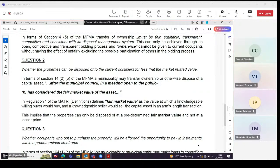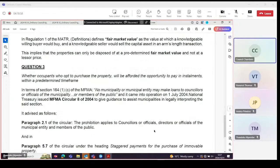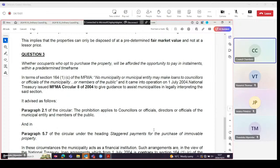of the asset. And again, regulation 1 of the municipal asset transfer regulation defines fair market value as a value at which a knowledgeable willing buyer would buy and a knowledgeable seller would sell the capital asset in an arm's length transaction. This then implies that the property can only be disposed of at the predetermined fair market value and not at a lesser price. Question 3, the occupants who opt to purchase a property will be afforded the opportunity to pay in installments in a determined time frame.